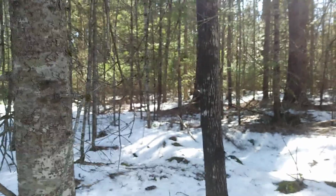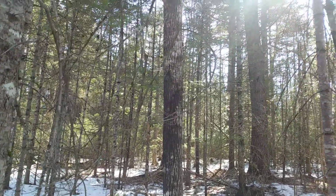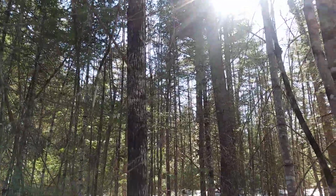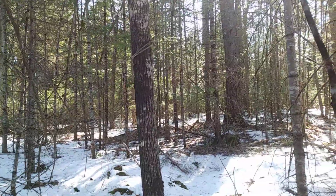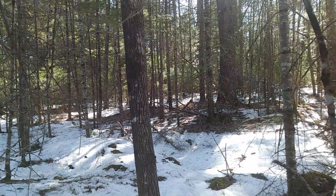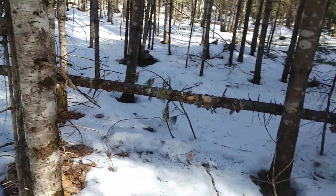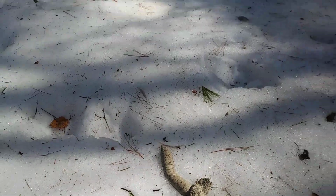I do have to keep my wits about me, though, because if the carcass still has meat on it, you know, coyotes are going to come back for it. So I don't imagine they carried it off too far. Let's see if we can find it. There's another poop from the coyote.